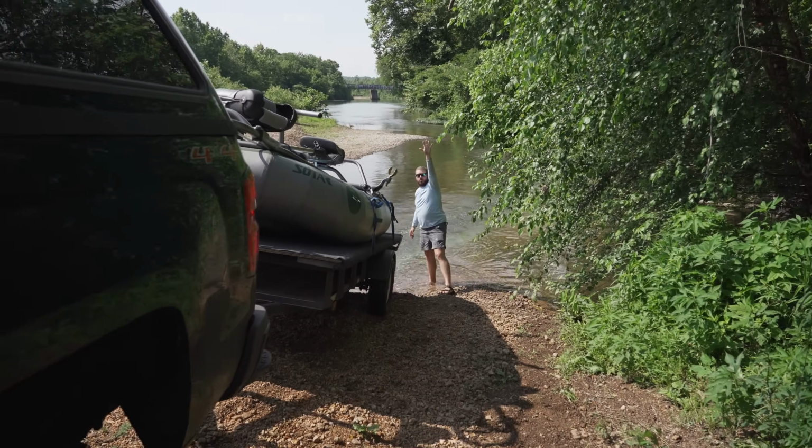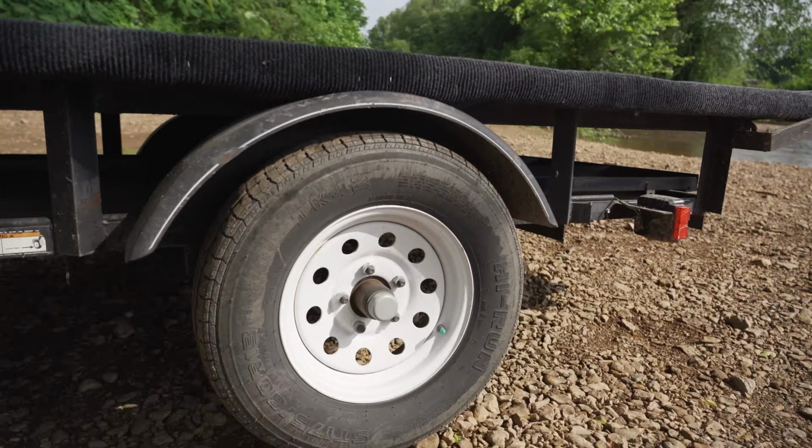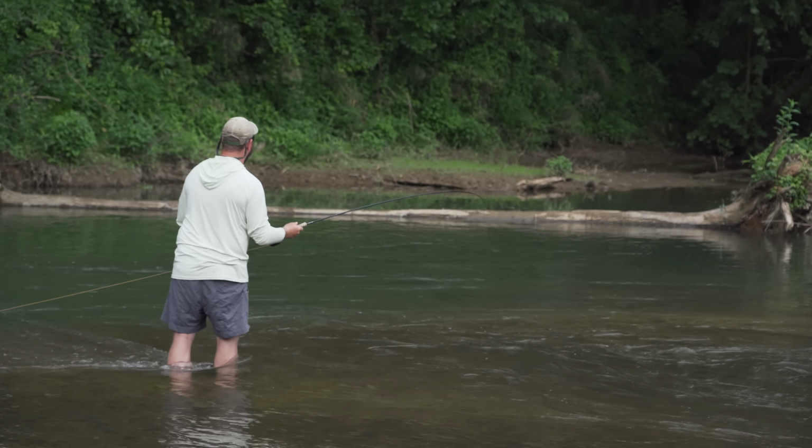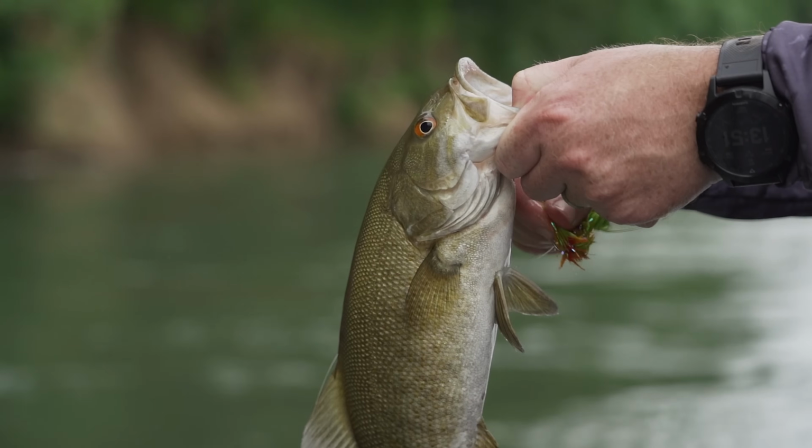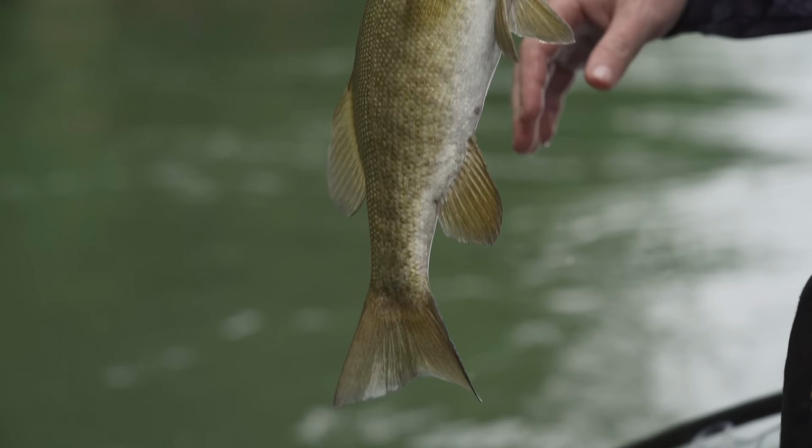There's a really nice gravel ramp here that people have cleared out for their kayaks. Couldn't see that on Google Maps, but that was definitely one of the reasons I wanted to come check this spot out. This one ended up being a really great one for us because it's got both a boat ramp and a really cool wading spot as well. Couldn't ask for a better one on that one.